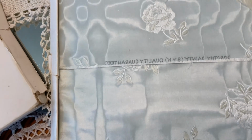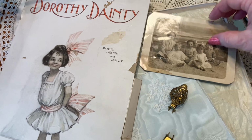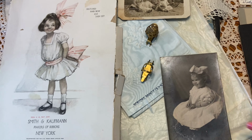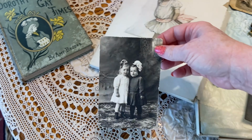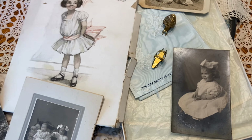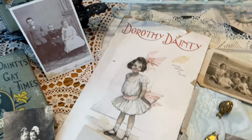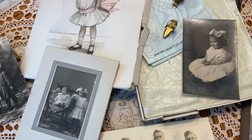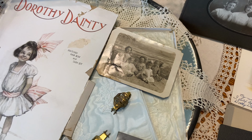So very incredible. I'm going to reach, let's see, where are they? Oh, they're over here. I don't know if the girls in these photographs got their bows from Dorothy Dainty products, but I think that would just be a hoot if they did. Because this is Edwardian, so some of these are, you know, the teens era. Many of them are Edwardian, but I think that would just be the most fun thing if these girls did get their bows from Dorothy Dainty. Of course, we'll never know because the pictures can't talk.